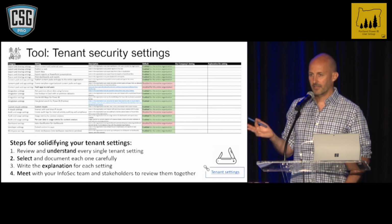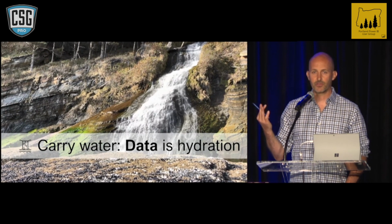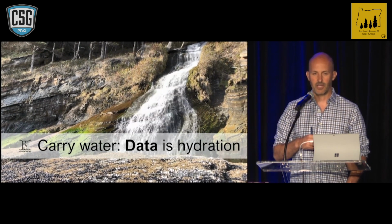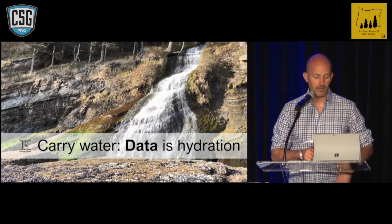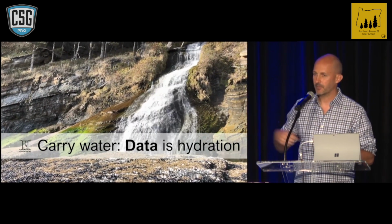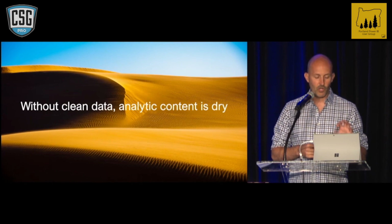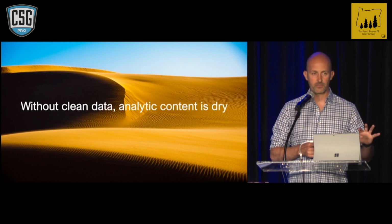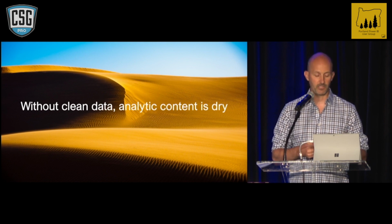Data is hydration. When you're on the trail, your dashboards are only going to be as alive and as vibrant as the data that they depend upon. This was a shot I took in the Imperial Sand Dunes in California. It was a beautiful, beautiful day. You don't want your analysts and the people building dashboards to be starving for data. You need to have that reservoir that they are able to consume and interconnect data as they're publishing.